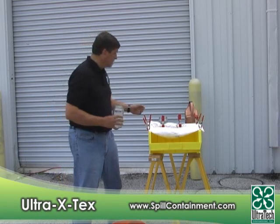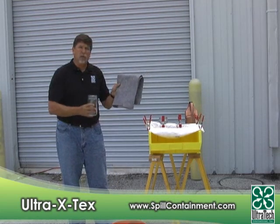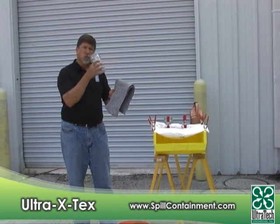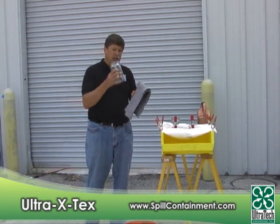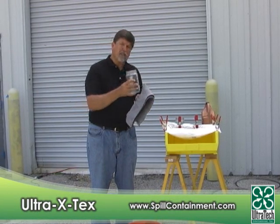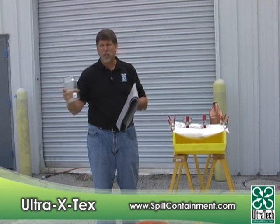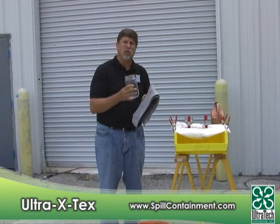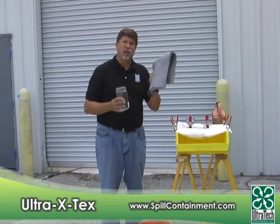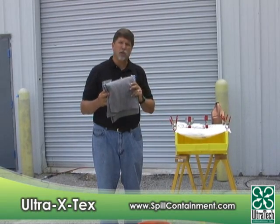The X-Tex that we speak of, and we're going to show you the demonstration in a second, is completely different from the standpoint that it's hydrophilic. It allows the water to readily pass through it. It'll absorb water molecules, but it has an affinity for oil. So if it has an option of holding a water molecule and picking up an oil molecule, it'll release the water molecule and hold the oil molecule. So it makes this a very, very effective material for filtering and for absorbing oil very quickly.